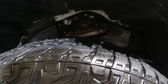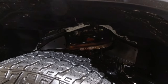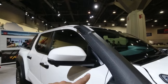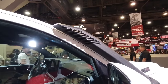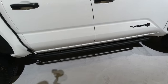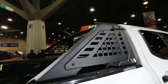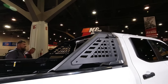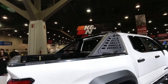Oh, look at this. It even says Trail Hunter on the upper control arm. It's an iForce Max, so it's the hybrid. Look at this. It's got a snorkel for people who need to drive through rivers. That's cool. There's a Trail Hunter badging. Sliders. I'm not too crazy about this 1980s style chase rack, whatever you call that. It's not a roll cage, it's just for looks, really.